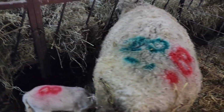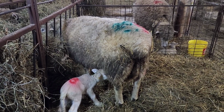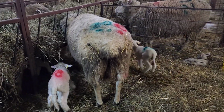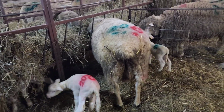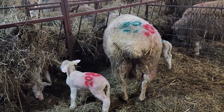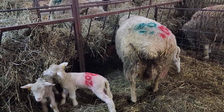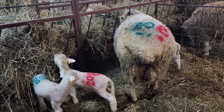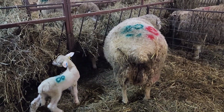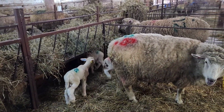And triplets are an issue because a mother has an udder with 2 teats. So ideally she's made to have 2 lambs. And if she has 3 lambs, she may be a heavy milker and may be able to nurse 3 lambs, but you will have 3 lambs that will never do as well as if she had 2 lambs, because instead of a 50-50 split, it's a 3-way split on the amount of milk they get. So you're going to want to make sure that you're giving your lambs extra creep and stuff like that so that maybe they can catch up to the others.